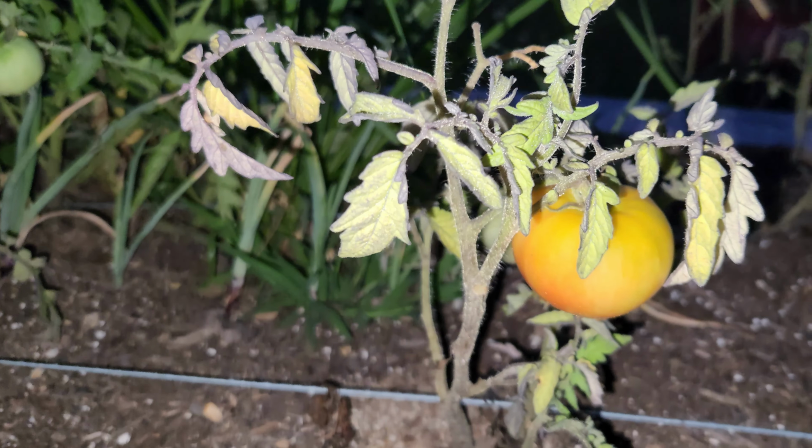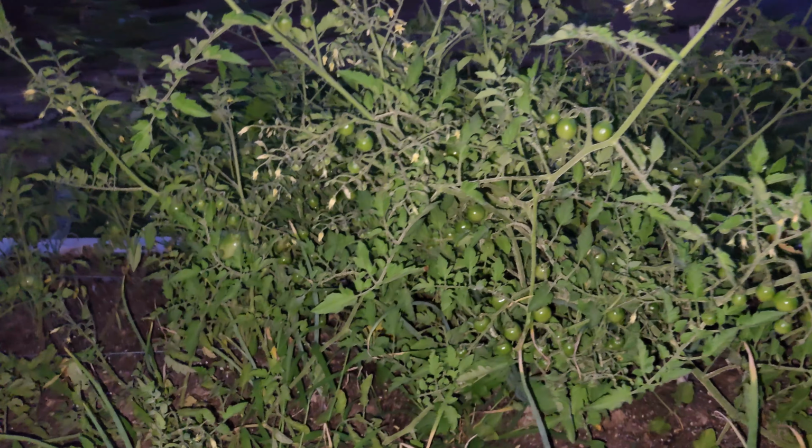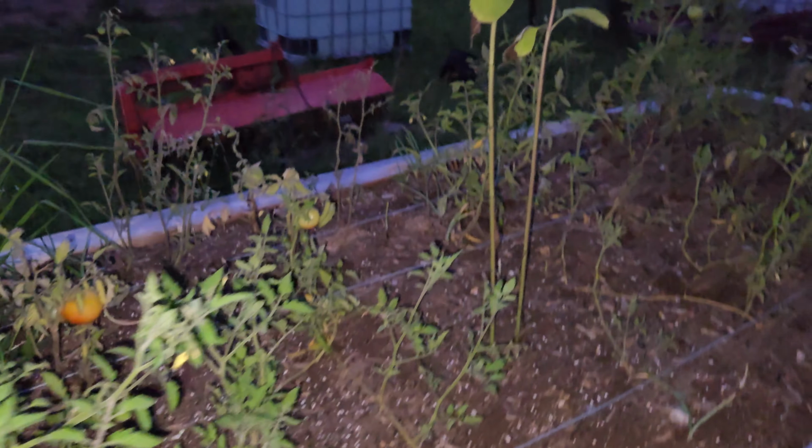are the only ones that's starting to change color. But if you can see this, my tomatoes are going nuts. And they are everywhere. They're basically using themselves to trellis. And I've got so many. It's ridiculous. The onions are coming in nicely. I'm gonna have my own salsa dish.